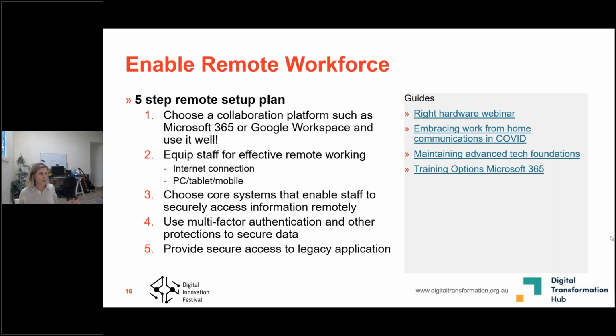So step number 3, choose core systems that enable staff to securely access information remotely. Marcus touched on this when talking about information systems, like your CRMs and your ERPs, and ensuring your staff has access to these at home. So maybe you have to look at your policies and procedures, and ensure you can get access to these systems where your services for your clientele come through. If you've got IT involved, or whoever looks after your policies and procedures, make sure you've got access to all these systems.